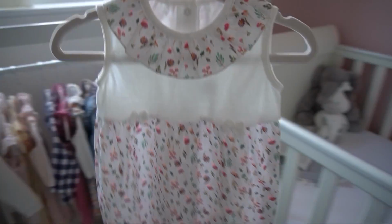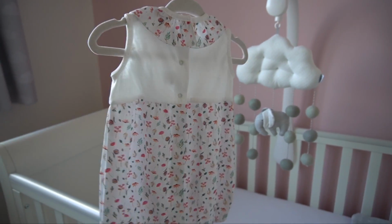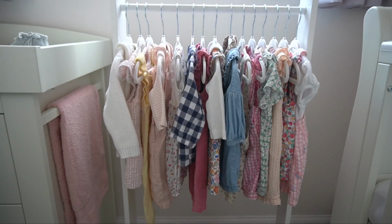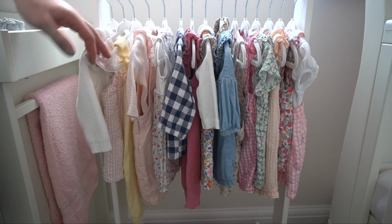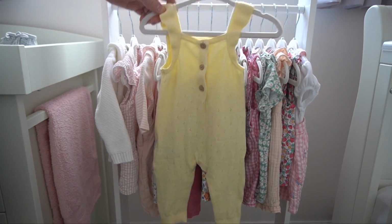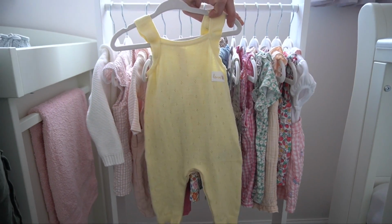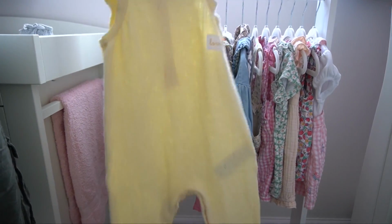I absolutely love this. My mum got this from like an independent shop. Oh, that is just so cute. I'm obsessed with it. Which piece of clothing is your favourite? On this rail? Yeah, on the rail. I actually really like the yellow. What are these? Dungarees. Yellow dungas. It's like a romper. Yeah, romper, we got that from M&S. I love that as well. Should be good in the summer.